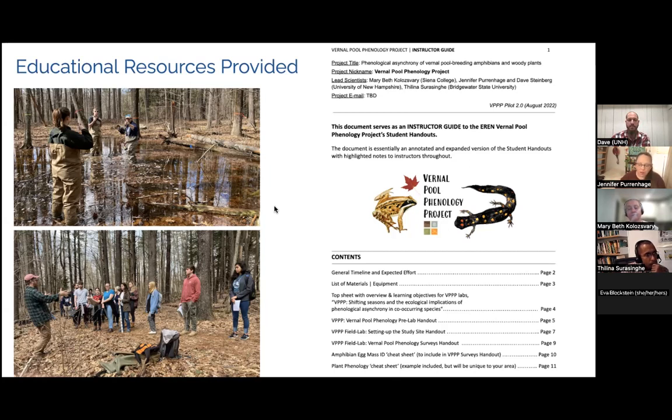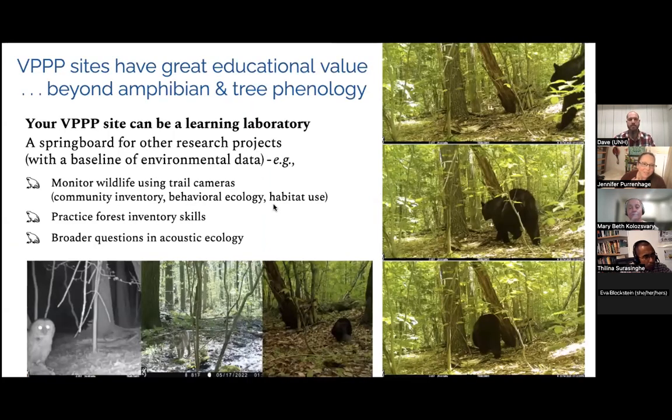We also have examples of the types of resources we gave our students last year, how to identify different egg masses like Thelina was talking about earlier, how to identify key phenophases on the plants that are dominant in our local area. So you would have to adapt that for your local area based on what your species are. But we welcome any suggestions too if people are looking for a certain type of educational resource. We're happy to work on developing that with you. So can go ahead to the next slide, please, Dave.